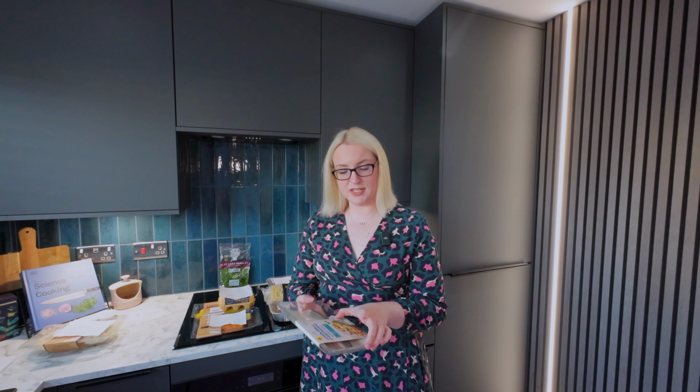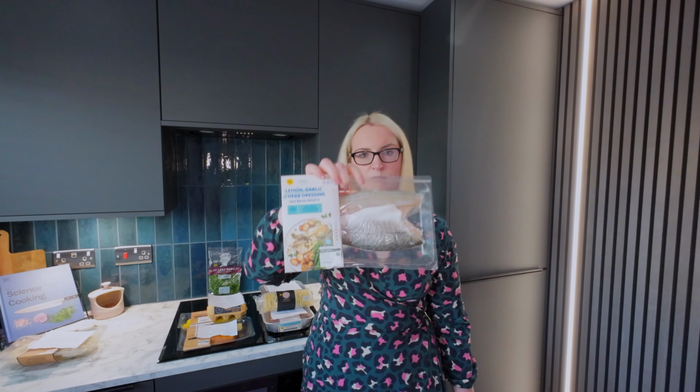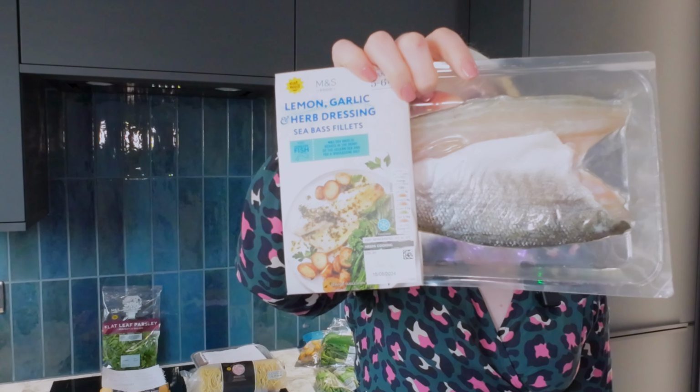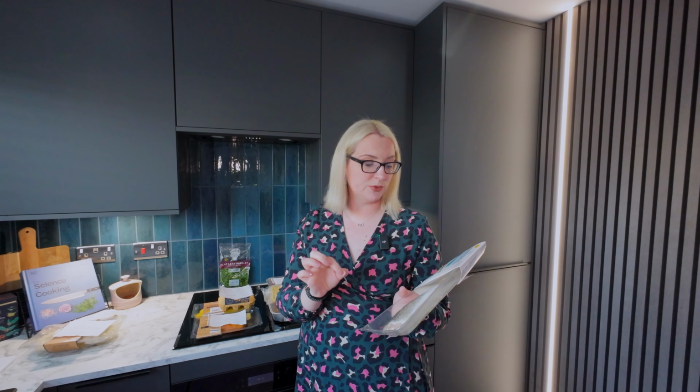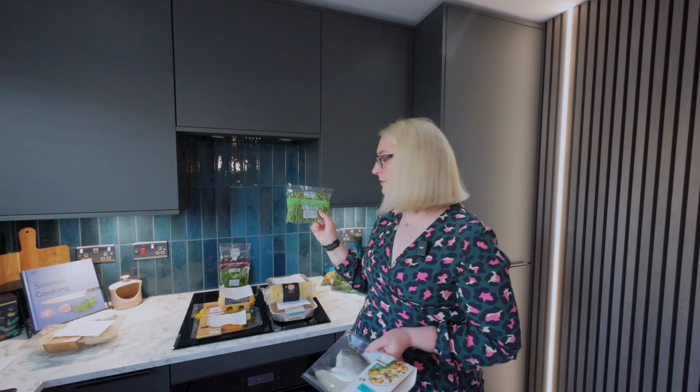So this one here is lemon, garlic and herb dressing sea bass fillets. So this is what it looks like. This is usually pan fried within 5 to 6 minutes. It's also freezable. For half of the pack, so one fillet, is 238 calories. The serving suggestion is roast little new potatoes, which we've got, and tender stem broccoli and asparagus. We don't have asparagus, but we do have some little fine beans, so we could pop that on the side.